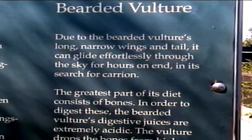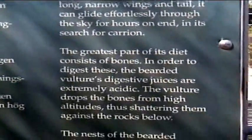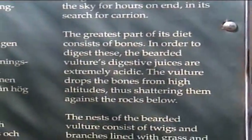The greatest part consists of bones. The vulture's digestive juices are extremely acidic. Are they? I'm not sure if they're rose hips or if they're just some wild roses.